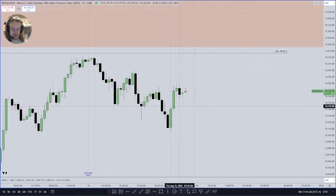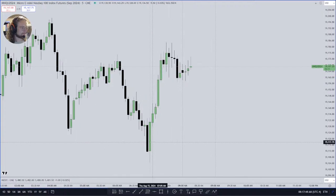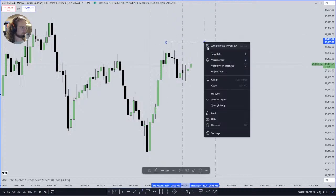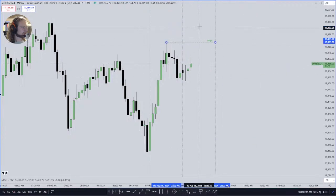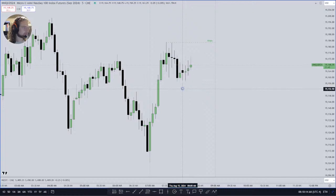So let's drop into 5, and 7 a.m. started this rally higher. We have really nice relative equal highs right here. So let's mark these out. And we're going to be looking for how the price navigates around them really. And then we have some nice relative equal lows this way.